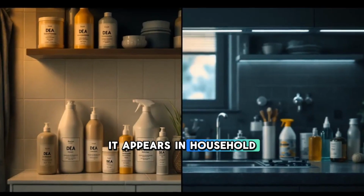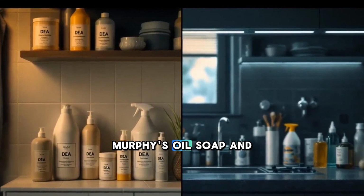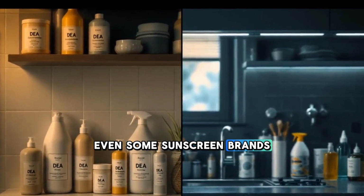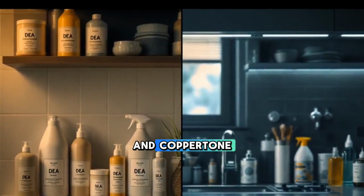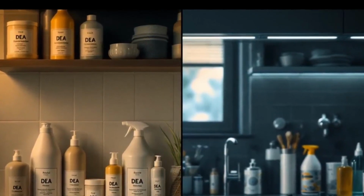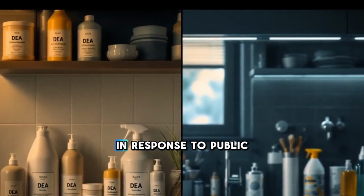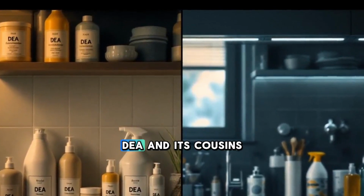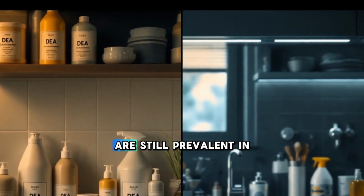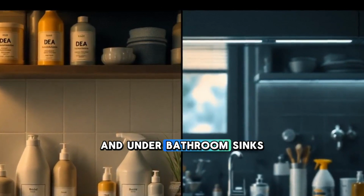It appears in household cleaners like Pine Sol, Murphy's Oil Soap, and Lysol all-purpose cleaner. Even some sunscreen brands such as Banana Boat and Coppertone have used DEA-related compounds to stabilize emulsions. While some companies have reformulated in response to public pressure, DEA and its cousins, such as Cocamide DEA and Loramide DEA, are still prevalent in store aisles and under bathroom sinks.